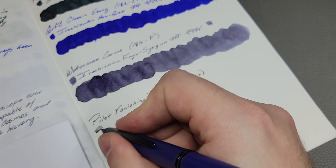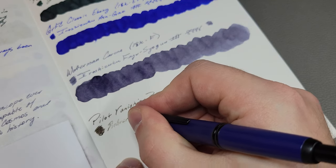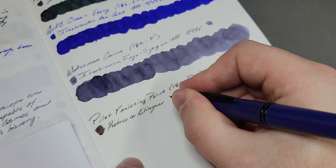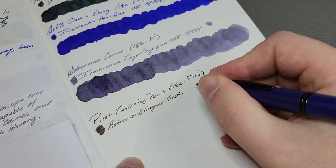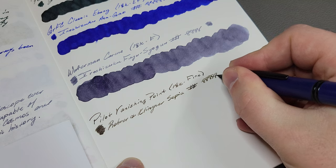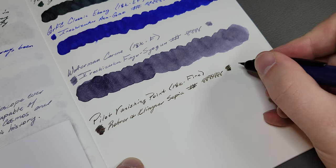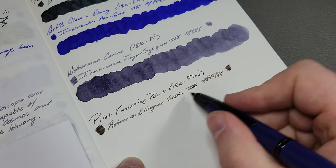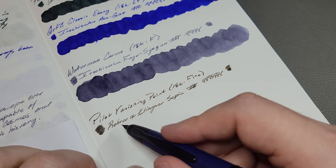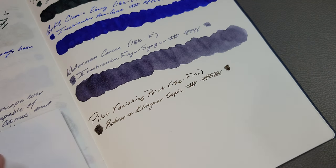And the ink I have in this one is one I'm trying out a sample of. It is Rohrer and Klingner Sepia, which I think is a pretty accurate representation of real sepia, which is made with cuttlefish ink, and it's kind of darker, closer to this color. You'll see sepias that are definitely brown or even yellowy or orangey brown, but this is closer to an actual true sepia color.